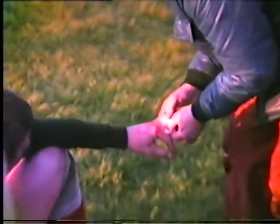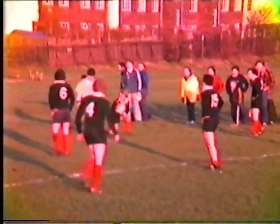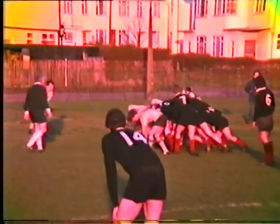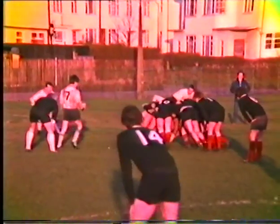Mishandling. We've got another West Bank player down there having treatment to his hand, obviously in a bit of pain, and the play goes on with a scrum and West Bank taking possession of the ball. Referee not satisfied, tells the pack to scrum down again. Lowerhouse to put the ball in. The ball comes out to Lowerhouse.